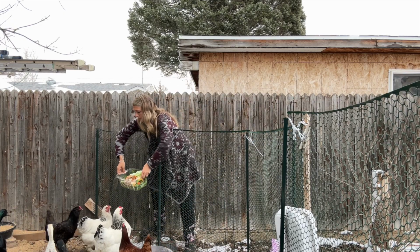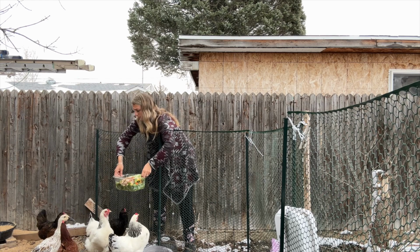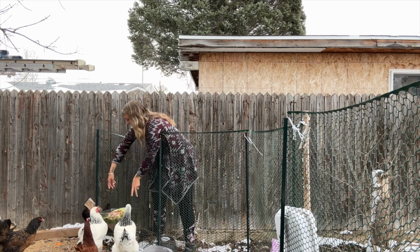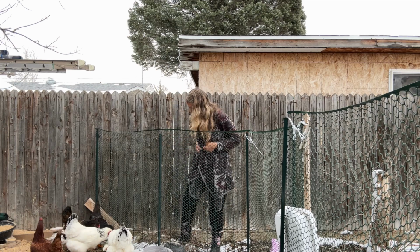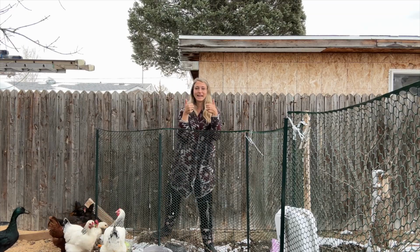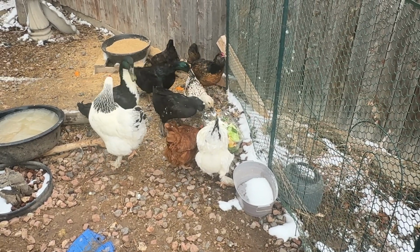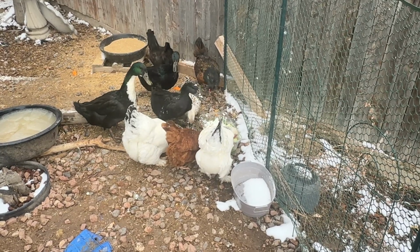Ready. Move it. Move it. Hey, Dolly, move it. Always Dolly. Let the ducks have some. It's a family affair. Everybody loves the scrap day. Usually it's every day. We feed them kitchen scraps all the time, but as you can see, they really love that yogurt.